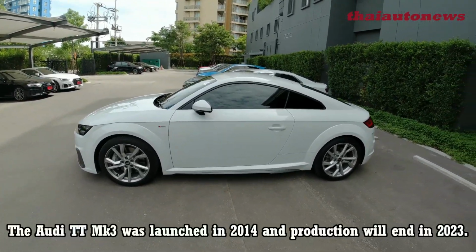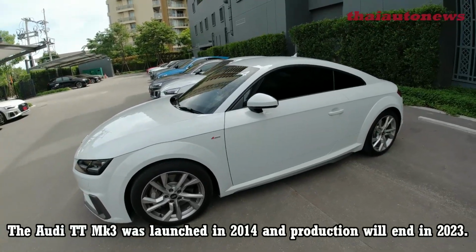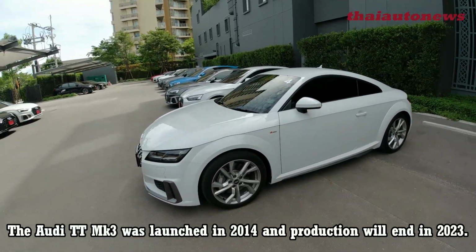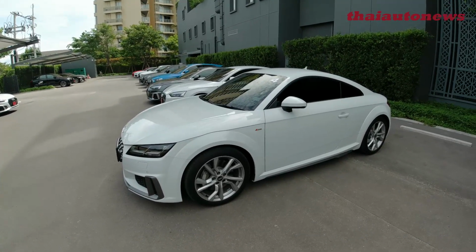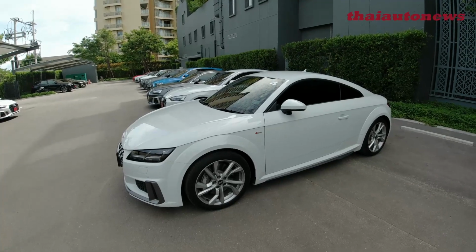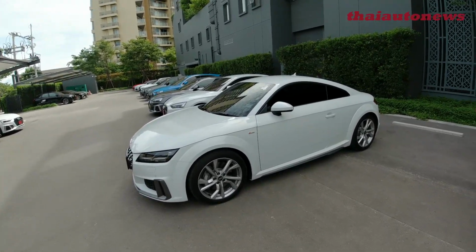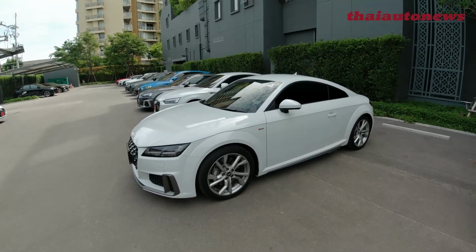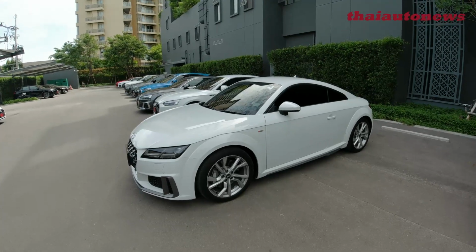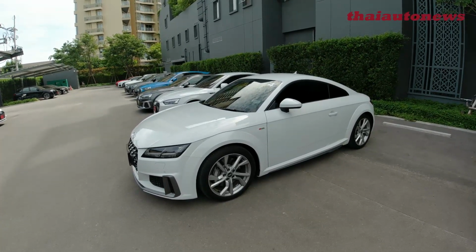This is the third gen TT, and according to Audi, it will be the last time that Audi makes the TT, because the next model will be an electric car, and it might not be continued as the TT. It could be named some other model. So now there are mixed reports whether the TT will be continued as an electric car or whether it's going to be a totally new model altogether.